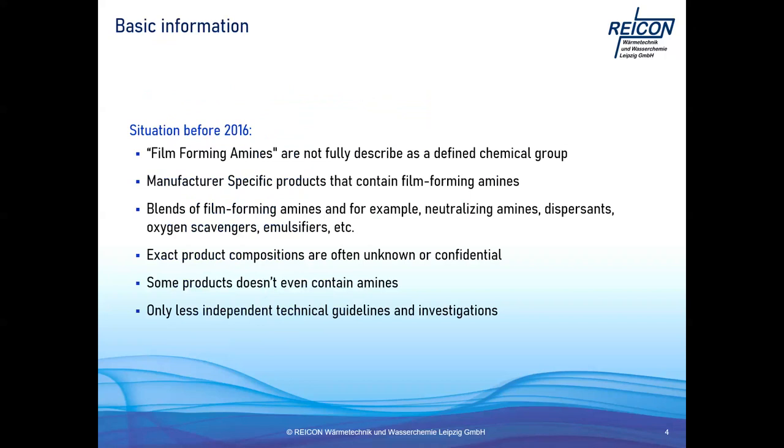So we already heard a lot about the confusion before 2016, where there was an increasing interest in the use of film forming amines, but there was the problem that no one knew exactly what was meant by that topic.